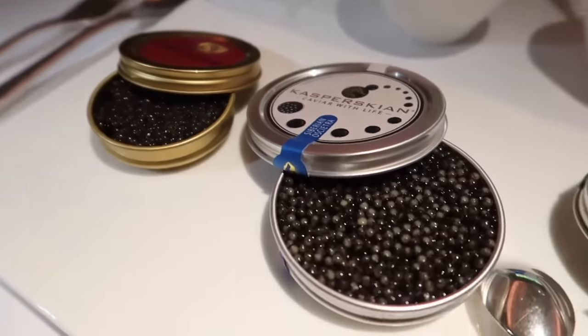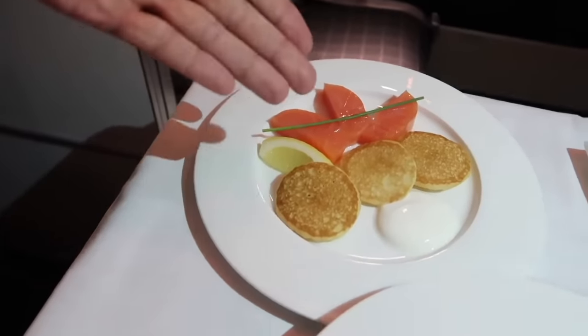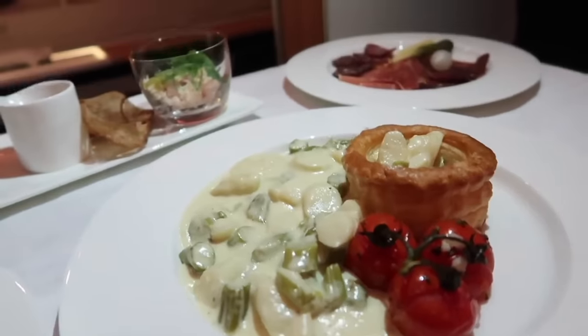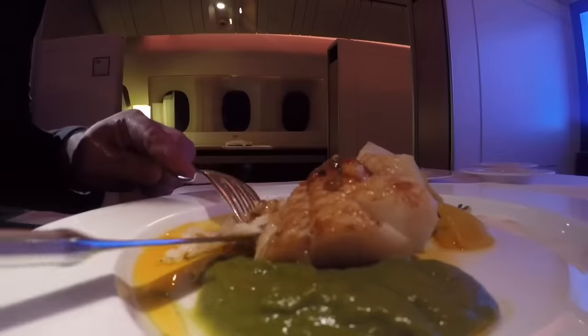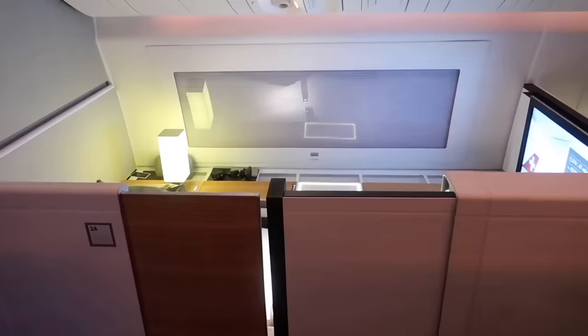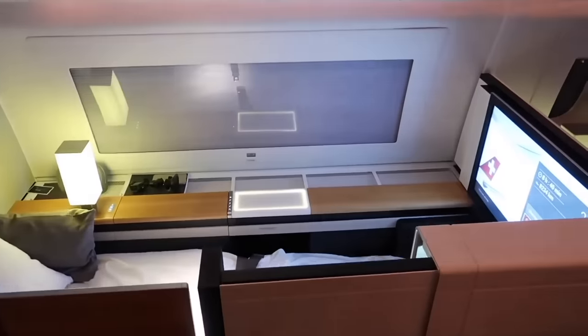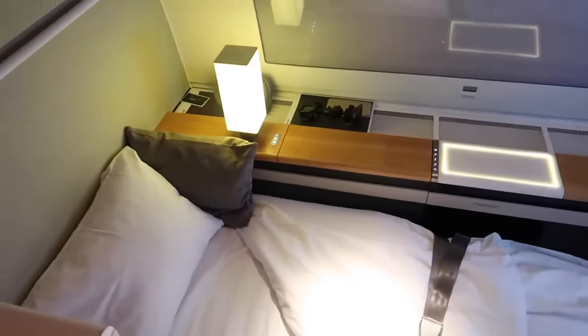The crew told me Swiss has a caviar promotion at the moment, so passengers can taste 3 kinds of caviar. Some Balik salmon with some blini and some sour cream. The bed is very wide and the quality of the mattress and the quilt comforter is beautiful. It's Swiss quality. I felt recharged and refreshed, and I love the private space. The privacy was excellent.